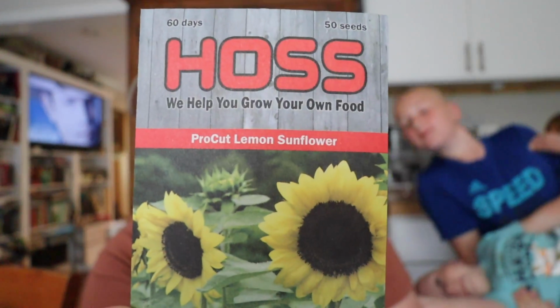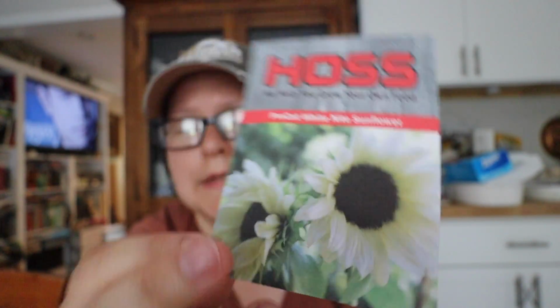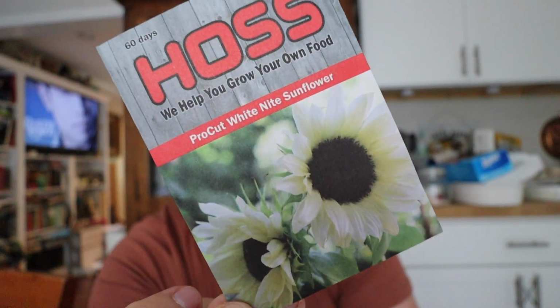I think today I want to get some sunflowers planted. I got some of these. I saw various people having some sunflowers that I'd never seen before, and I was like, what in the world are the sunflowers? And so it turns out most of the people got them from Haas Tools, and they are the Pro Cut sunflowers. They have a few different kinds. I got the lemon sunflower, the red sunflower, isn't that pretty? And the Pro Cut white night sunflower, isn't that pretty? I love that white one.